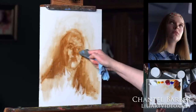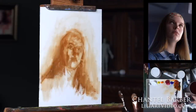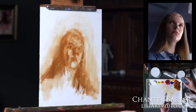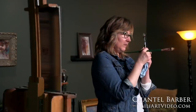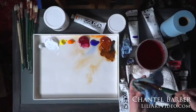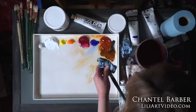I feel pretty good about my overall drawing. And I want to make sure that she's not completely in the center. She's a little bit over to one side, tilted. So let's look at that. Let's look at her, the reference. And I'm going to go ahead and mix up just some very basic combinations that I will be using in this block-in.